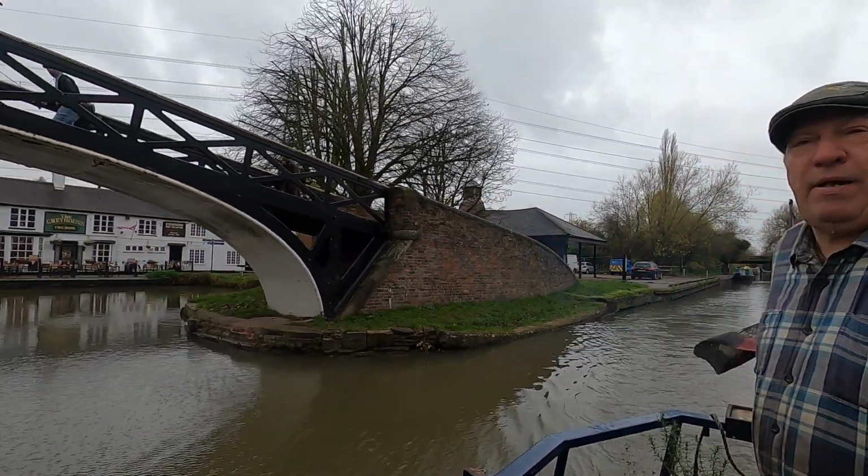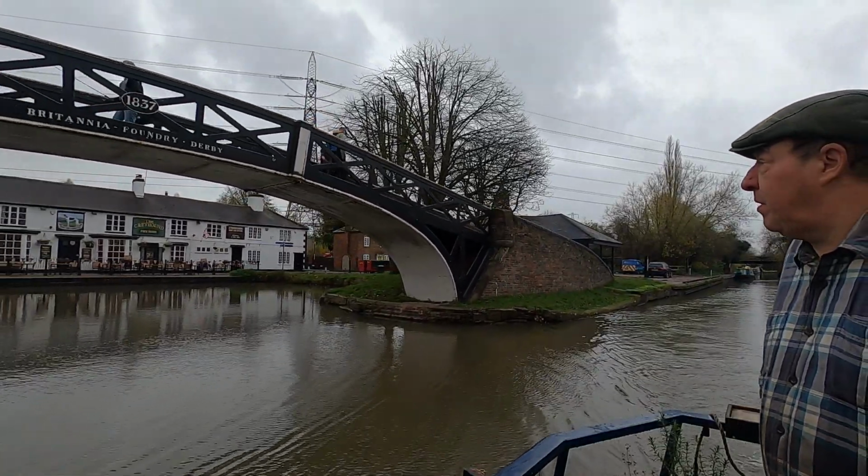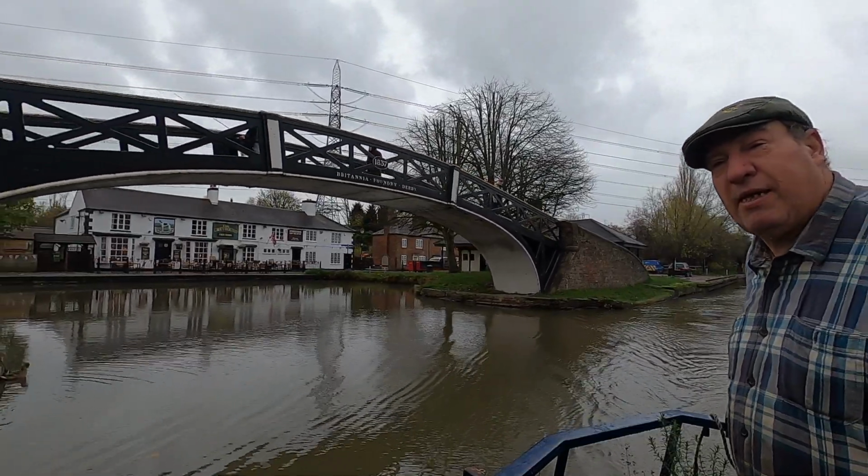The Greyhound through there, underneath the bridge. I met Steve for a pint the other night. I should say the other afternoon.